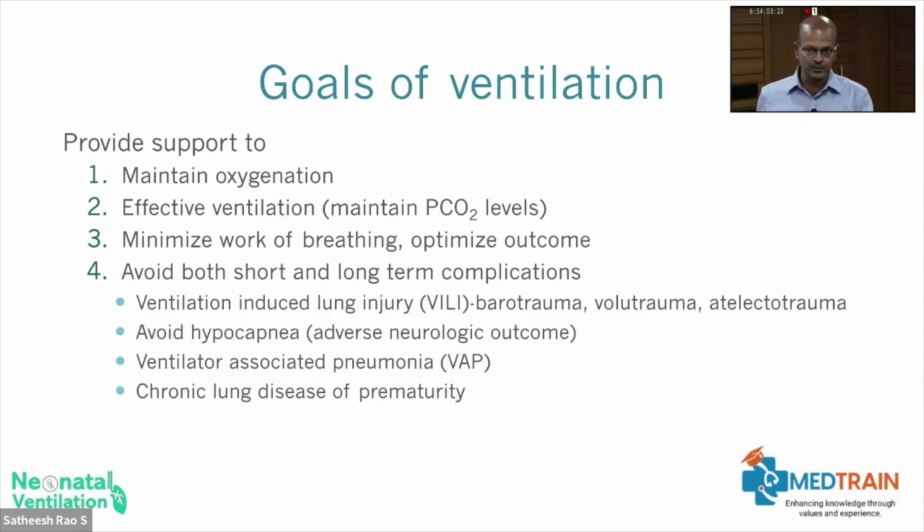Again, when you look at CO2, the first thing is to look at the source of your gas. If it's a capillary gas, is it arterialized enough? If it's a venous gas, you don't really worry about the CO2. If it is an arterial gas, the value is different. If it's a capillary gas, the value you take is different. So always get into the habit of looking at the source of the gas before you comment on the CO2.